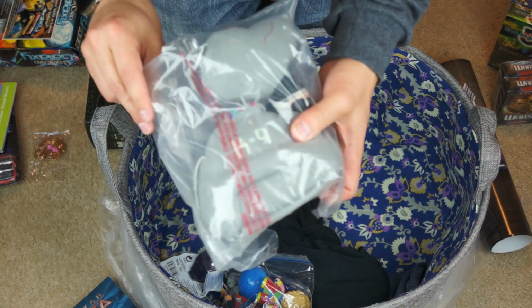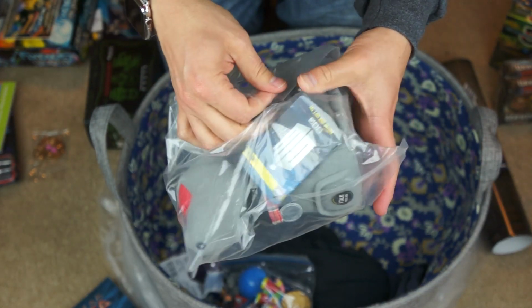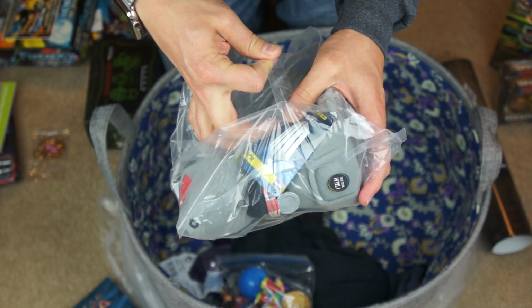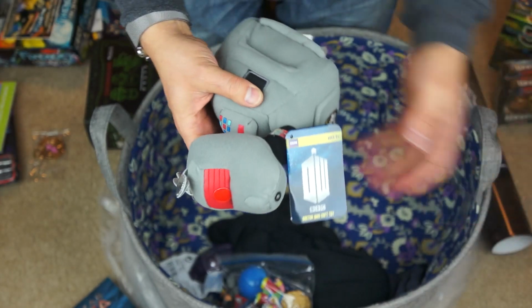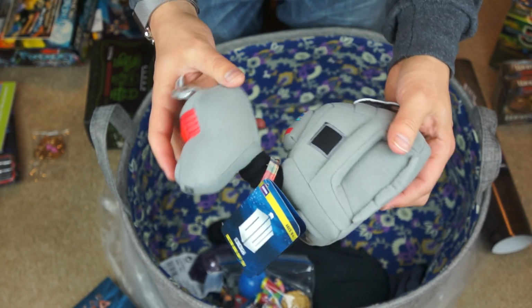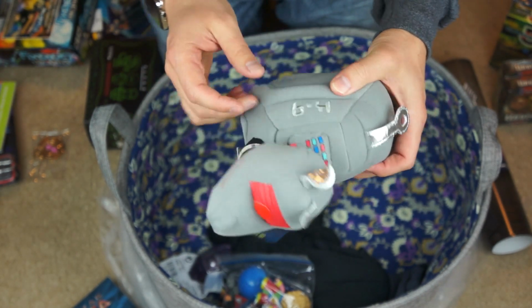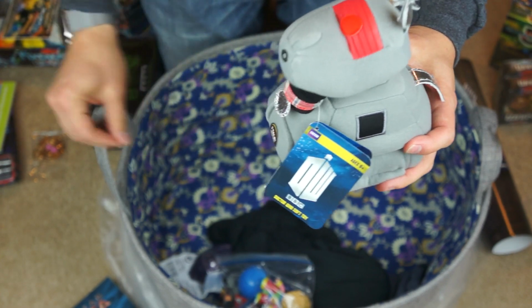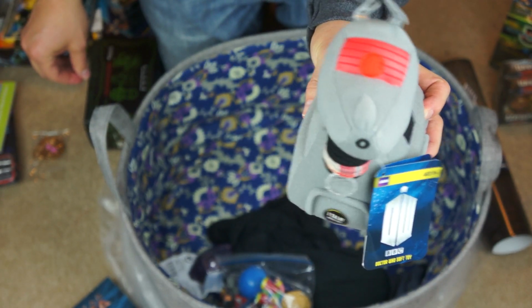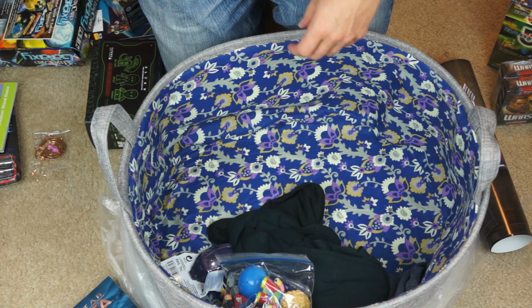Here we have another Doctor Who item. This is a soft, plushy version of the Doctor's robot dog companion from the 70s called K9. And it does make some noise if you push the button on the front, but it's very loud and annoying.